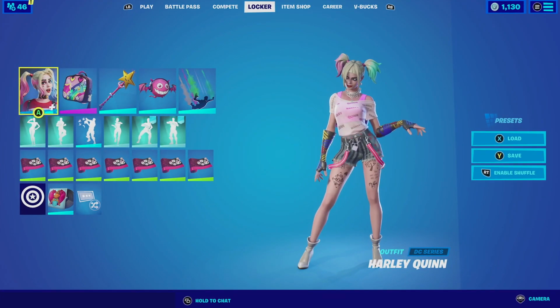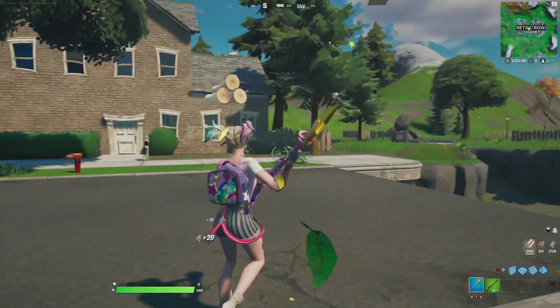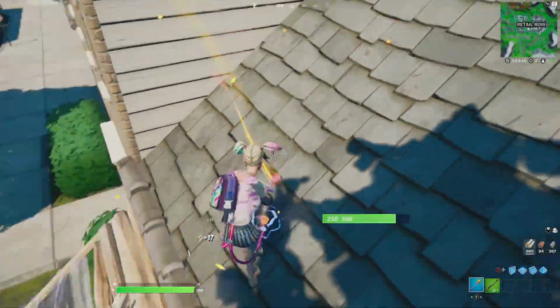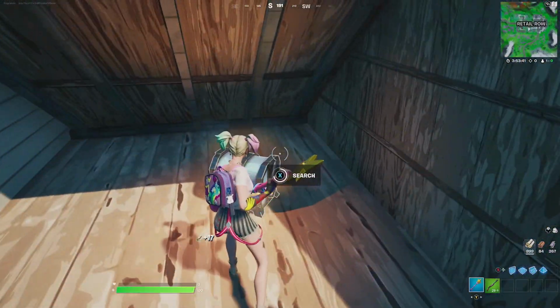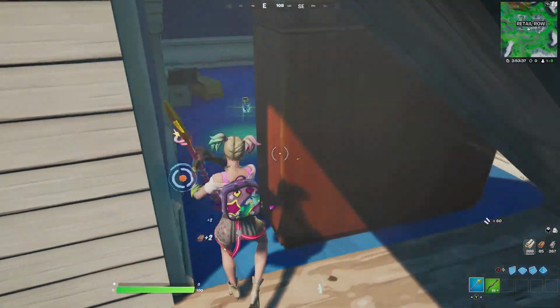Then for our next combination with Harley Quinn with the Always Fantabulous edit style, we are going to be pairing it up with the Bright Bag. Now this is an excellent choice for a backbling since it does have a lot of features that are similar to the color scheme of the blouse she is wearing. Then for the harvesting tool, we're going to be going with the Star One. Now the Star One is a very sweaty harvesting tool, but it goes very good with the aesthetic look and color scheme that Harley Quinn does have.